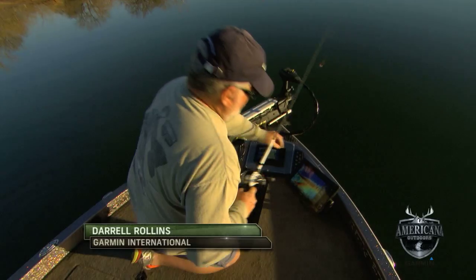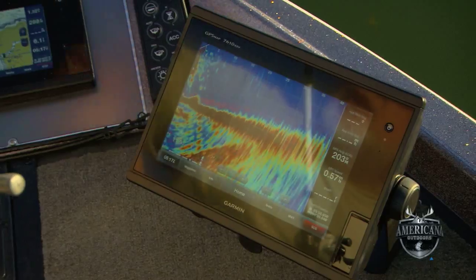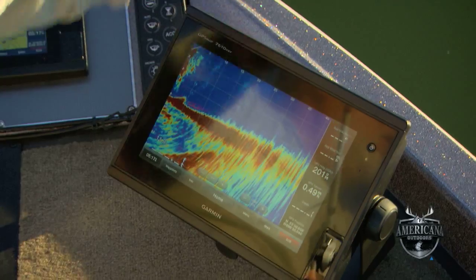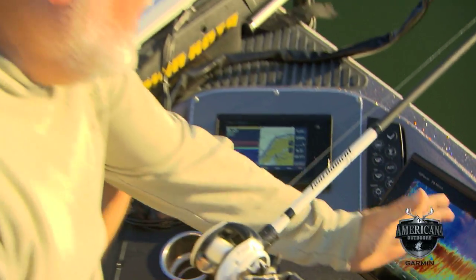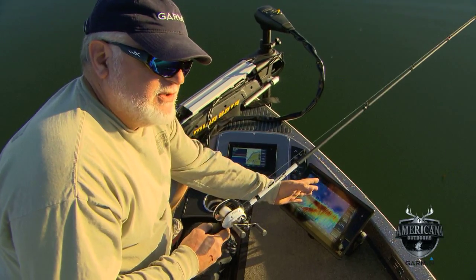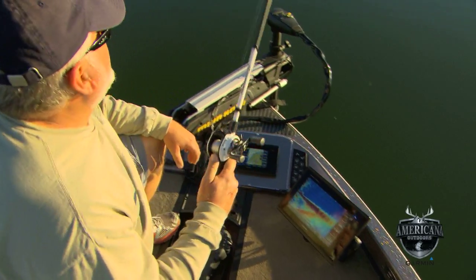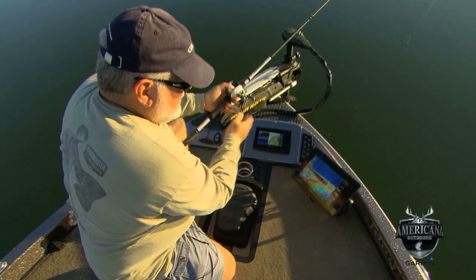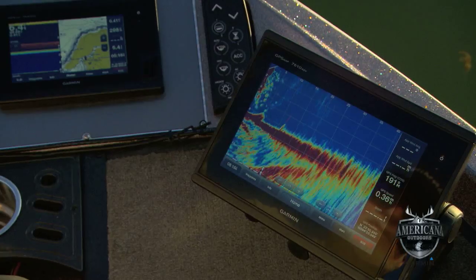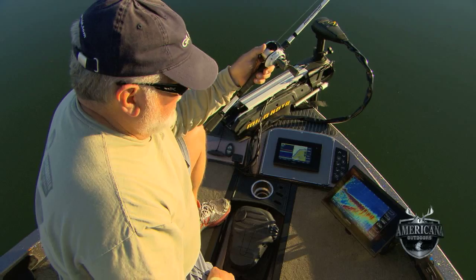What this technology does is, this is the transducer right here in the boat. And every time this transducer shoots an impulse down, it refreshes the entire screen all at once. So you don't feed data across the screen that becomes history after it gets about a half inch across the screen. It's already behind the boat. This is real-time data that you're looking at here. As you can see right here, that's our bait right there. You're looking at it at the same time that it hits the bottom and that I pull it back up off the bottom.